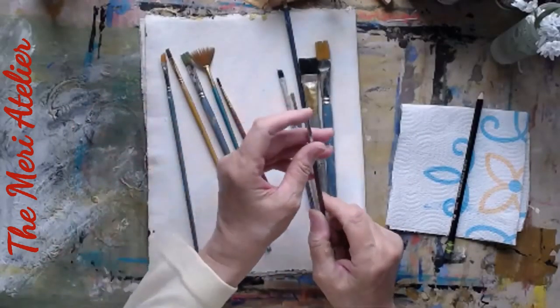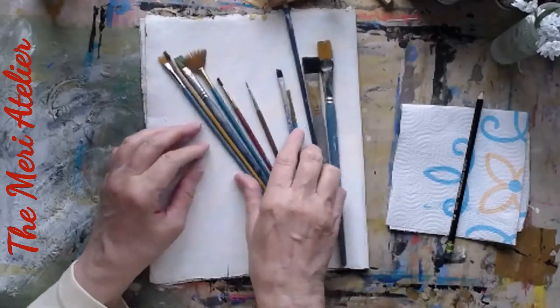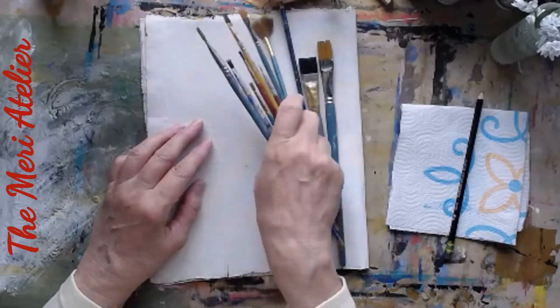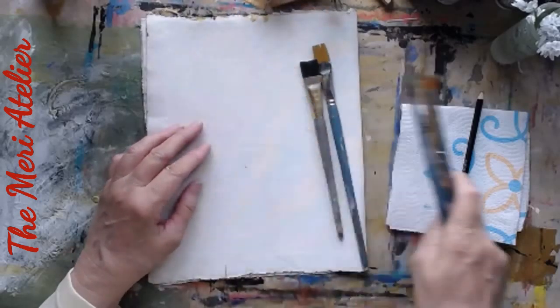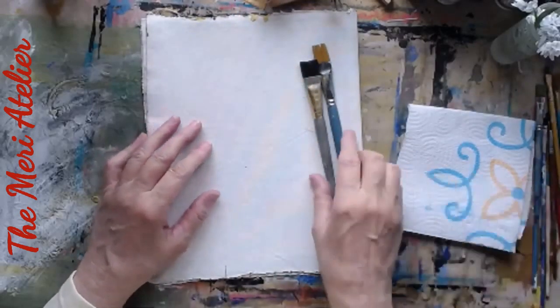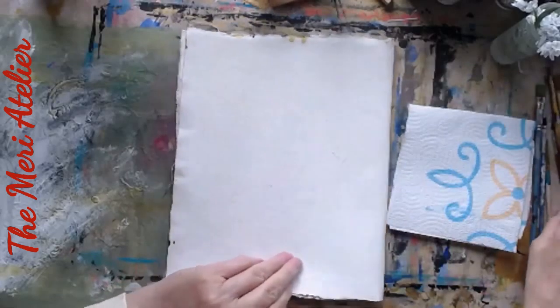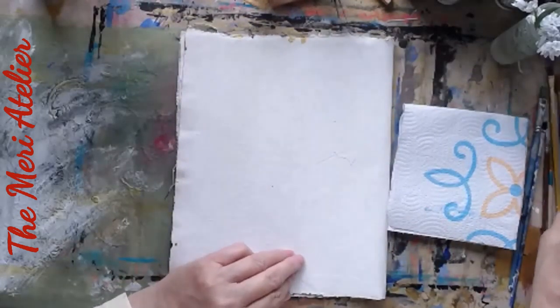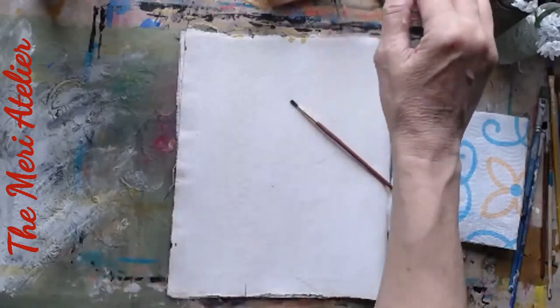I've got a smaller one than this. I thought I had it out. I'll have to hunt for it again. Did it fall on the floor? No. Well, we'll deal with that when the time comes. So I like to sketch. Now, I will probably sketch. Let's roll up my sleeves here.